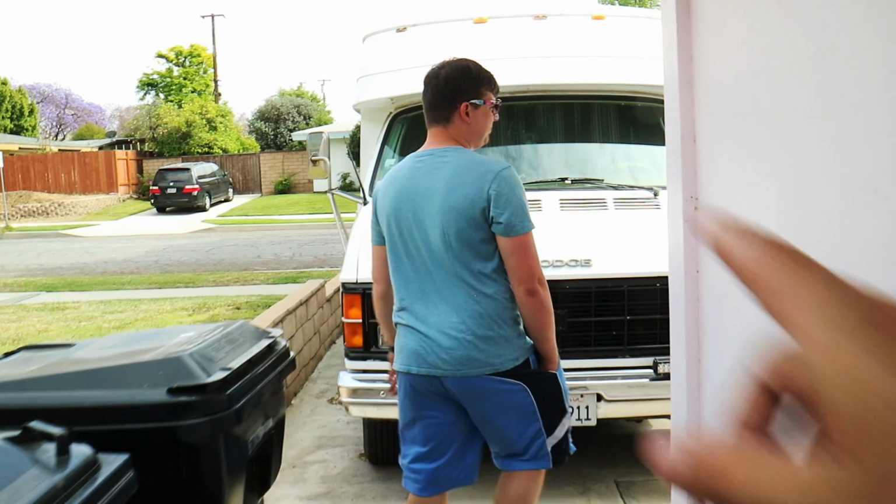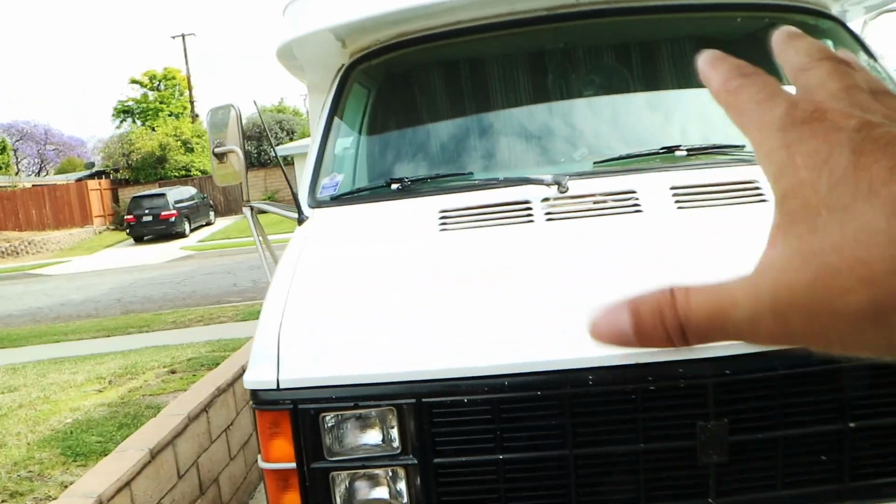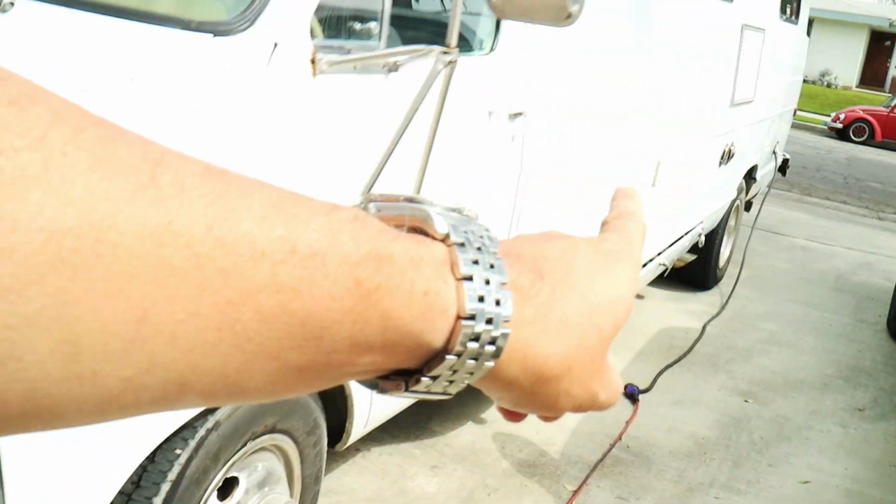So I was going to end this, but I forgot. We haven't showed you what he pulls this thing with. Oh yeah. So we have to venture out there, because he's got a really interesting truck, I think, that he pulls this with. So let's go take a look. So as you can see, I've been taking a part of Noah's driveway here. He's nice enough to let me plug in right there. But this is his truck.